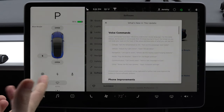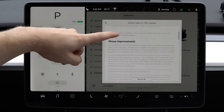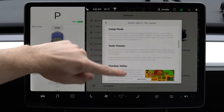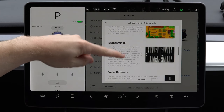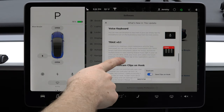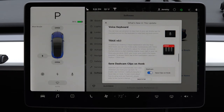So there's a bunch of other cool features as well, such as voice commands, phone improvements, camp mode, Tesla theater mode, which adds Twitch compatibility. They added Stardew Valley, which is a pretty cool video game, a backgammon video game, and a voice keyboard if you don't want to type. There's a really cool app called Tracks where you can actually make your own beats and practice on the piano a little bit. So I will show you my masterpiece later in the video.